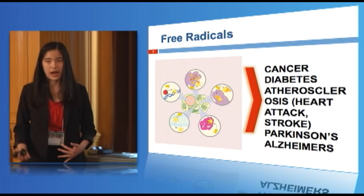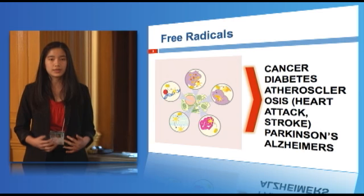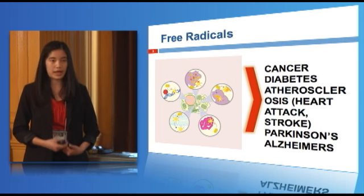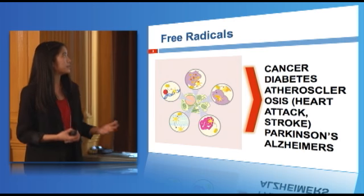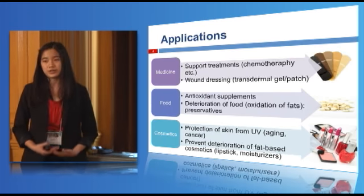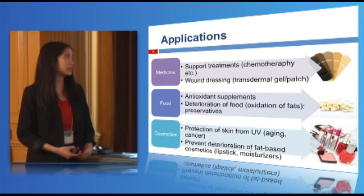Antioxidant supplements, by combating this free radical damage, can help to actually prevent disease, support medical treatment, and extend the survival of the terminally ill. As well, as you can see from this table here, antioxidants have a number of other applications in the food industry as a preservative and in the cosmetics industry as an anti-aging ingredient.